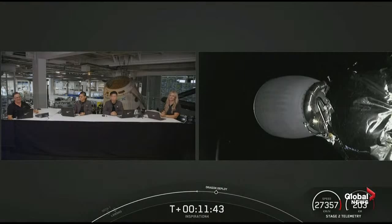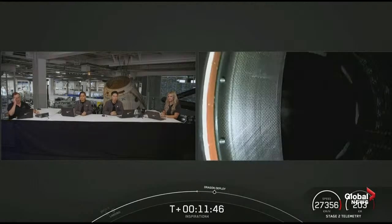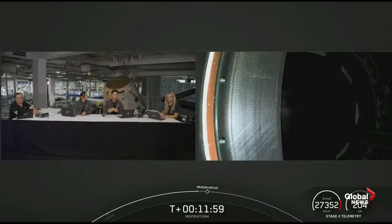Okay, we're about 30 seconds away from separation of Dragon from the second stage. The view on the left-hand side of the screen is a view of the unpressurized section of Dragon. So it's the sort of back end, the trunk section of the Dragon. So when we do see separation, we'll see that kind of push away from the second stage and make its way into orbit.